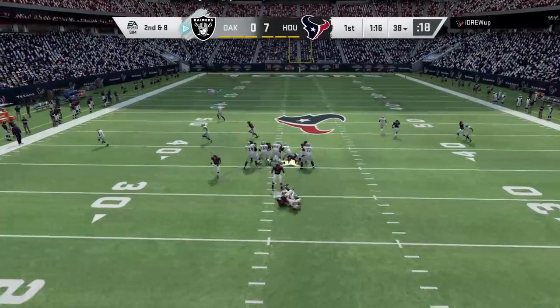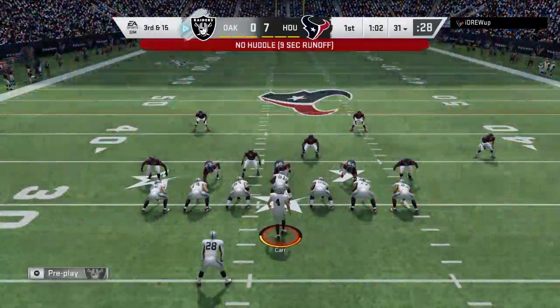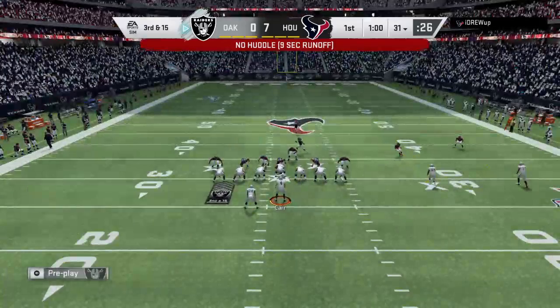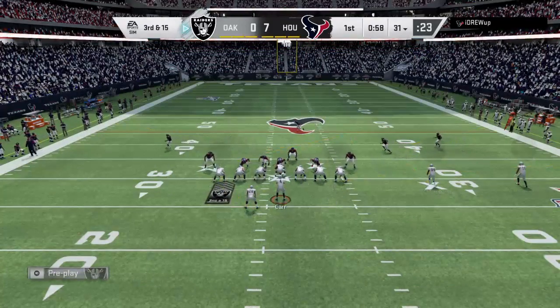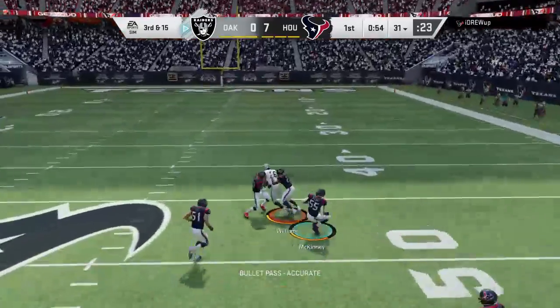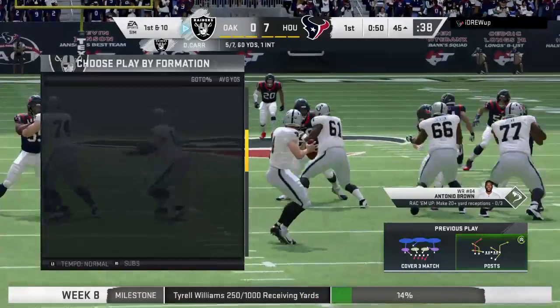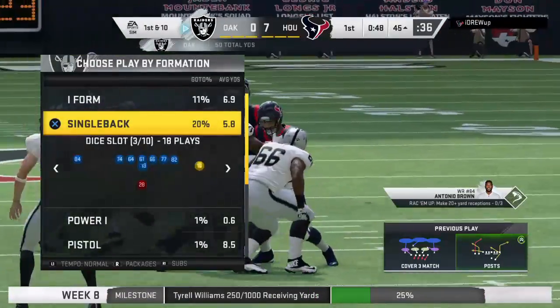Here's Carr. Under pressure, and the Texans able to get in there for the sack. The former #1 overall pick, Jadeveon Clowney. Make that now 8 sacks for him on the season. Now Carr. Got a man. It's complete. Williams. And he's going to be taken down with another 1st down as the stop's made at the Texans' 45-yard line.